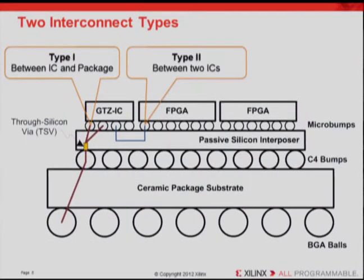The 2 types of interconnects that I'd like to focus on in this talk are what I call just type 1 and type 2 interconnects. When we talk about interconnects, people often think about TSVs right away, but only a small fraction of these signals go through TSVs, and those are the so-called type 1 interconnects. They go between the top die and the package BGA balls. We typically have to associate multiple micro bumps with 1 C4 bump for reliability reasons. So we would connect multiple micro bumps to a TSV.